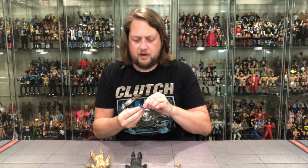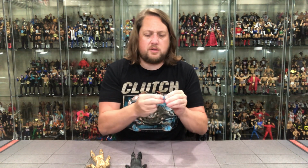So the Iron Man hands, we've seen these hands a million times. You can put the blast effects right into them. Nothing really earth-shattering here, but I know a lot of people do like to display these figures with the effects going out. Others might put them in the Hall of Armor. You guys know I have that Disney Store Hall of Armor playset. I bought a bunch of those. That's what I use. That's where he will probably end up going.